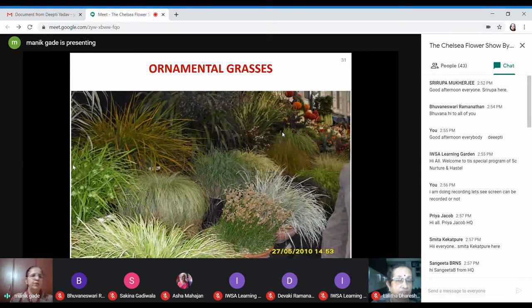The next slide shows ornamental grasses. They have great aesthetic value. Grasses are hardy and survive better in colder temperatures. Grasses bring linear form, texture, color, motion, and sound to the garden. They are much in demand at Chelsea Gardens as well as all other gardens in the world.